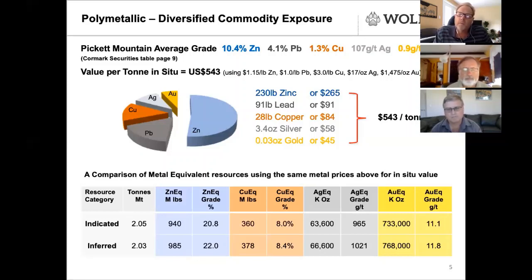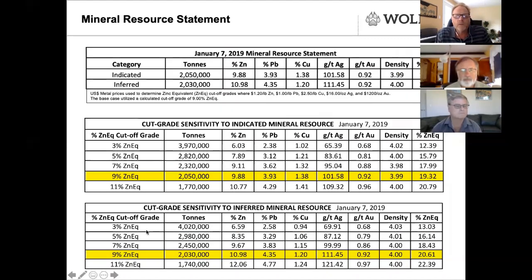So we're starting small. 1,000 tons a day relates to this slide, which is the official resource that we filed last year. We used a 9% cutoff grade, which is the average grade worldwide. So we're using a high cutoff, which we will reduce in the PEA. So instead of 20% zinc equivalent, what you see in the yellow, we'll be down around 18, and we'll have about 2.5 million tons of indicated and 2.5 million inferred. So about 5 million tons is what we'll use in the PEA.